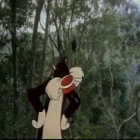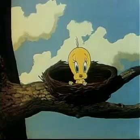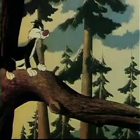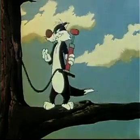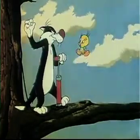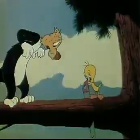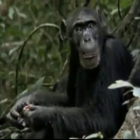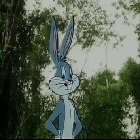I won't tell you again. Trees are for the birds. Uh-oh, it's deja vu again. I thought kitties were supposed to land on their tootsies. Poor Sylvester, he never gives up.